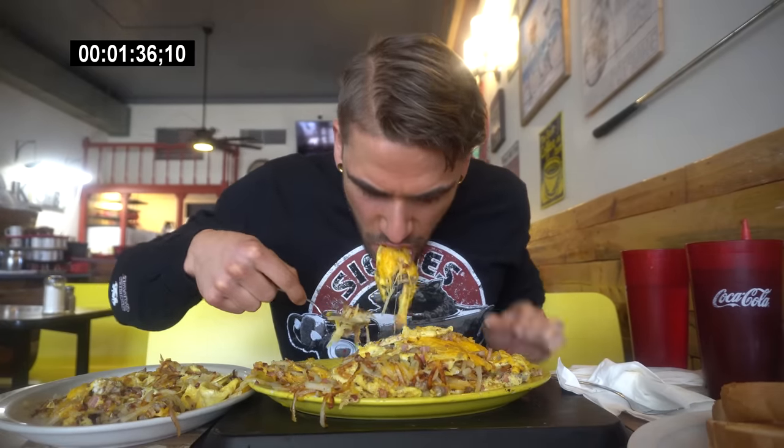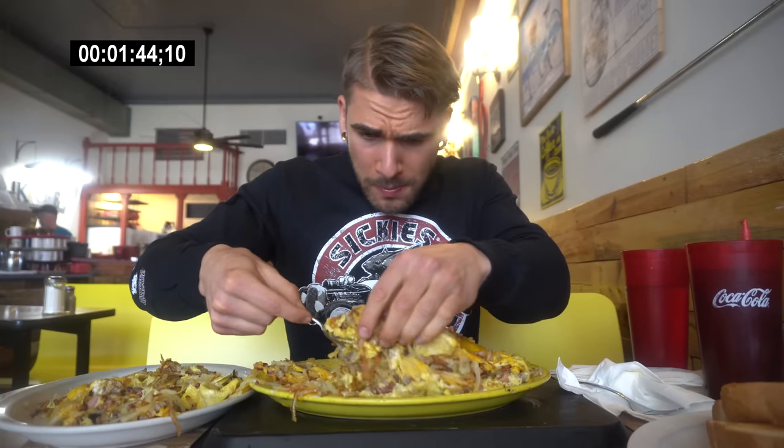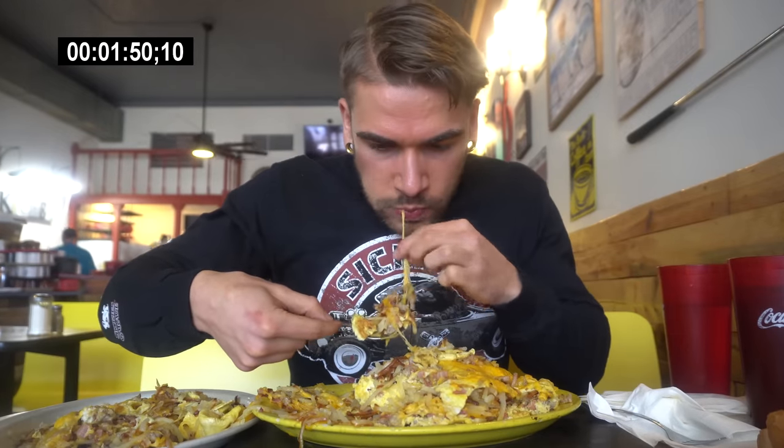So pretty straightforward. We're in the quest for the free meal. I will say definitely a bit of difficulty getting into this challenge. The staff didn't seem overly excited to do the challenge, and they bake it on that plate, which I couldn't even touch. It was so hot, the food was so hot.